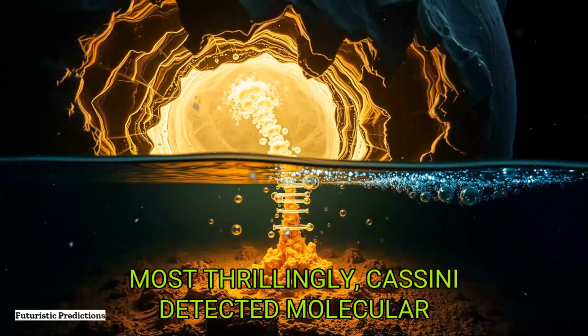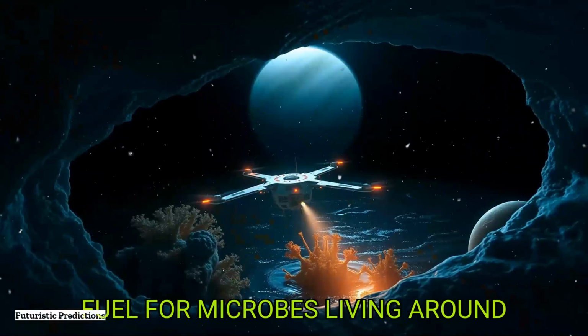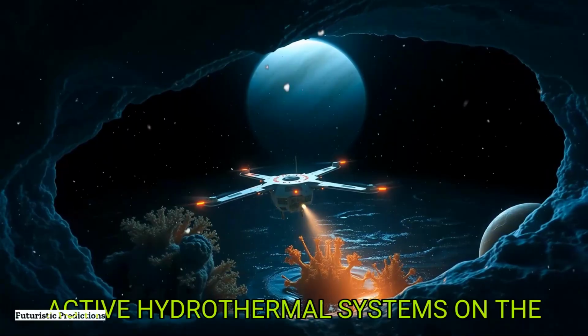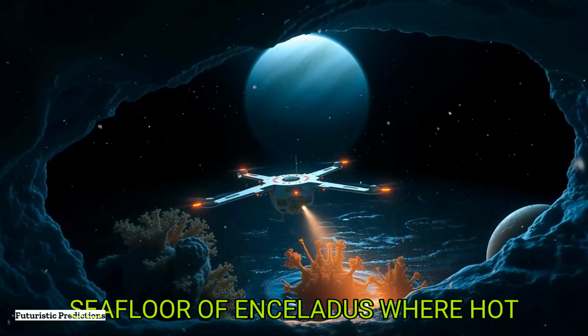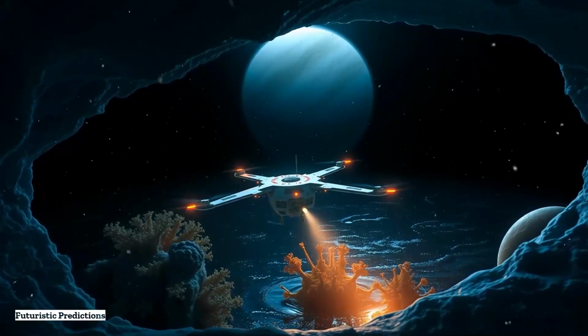Most thrillingly, Cassini detected molecular hydrogen, a gas that, on Earth, serves as a potent fuel for microbes living around hydrothermal vents. This discovery points directly to active hydrothermal systems on the seafloor of Enceladus, where hot rocks are interacting with ocean water and providing the kind of chemical energy that could power life.